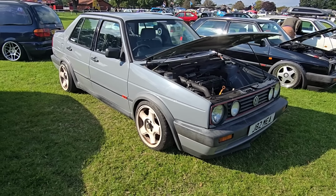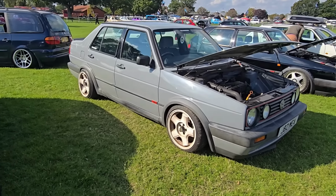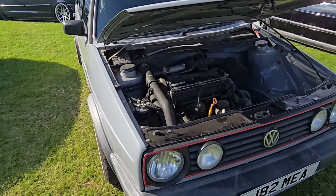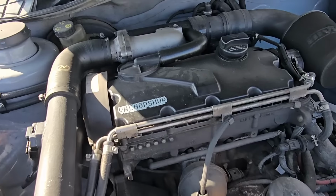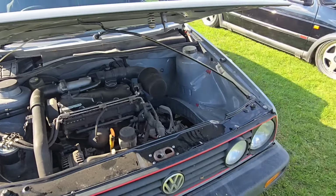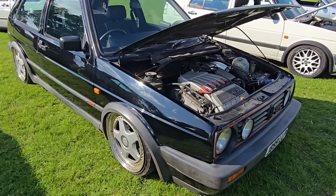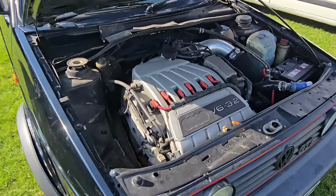Mark II Golf. I know it's not, you can see the back, it's a Jetta. Why have you put a Golf front on a Jetta? Leave the Jetta front on, man. It looks like he's running a PD. Yeah, it's got a PD engine in that. Good man. Nice Mark II. Looks like it's got a R32 engine in it.